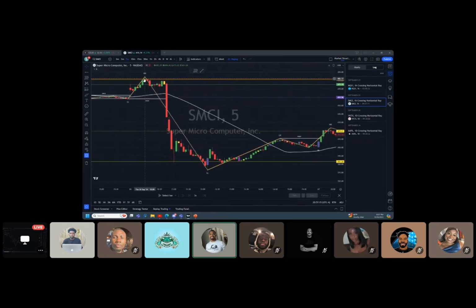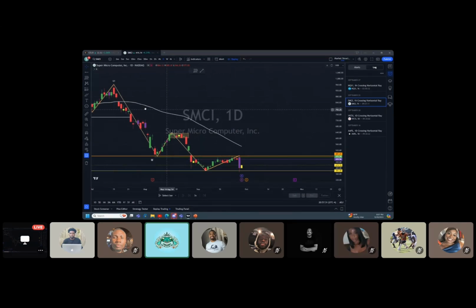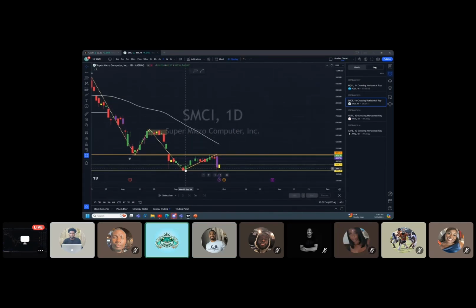It gave you inverted hammer at the top, inside bar, boom. Like listen, and I set this alert back on August 23rd. See, you had to wait a whole month for this setup to come back to you. And y'all want to know what's funny about that though?